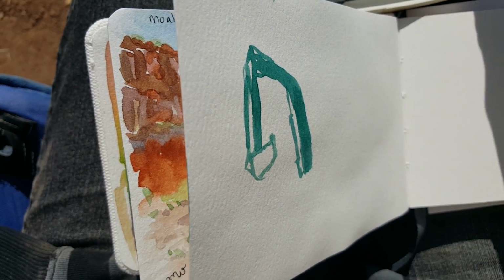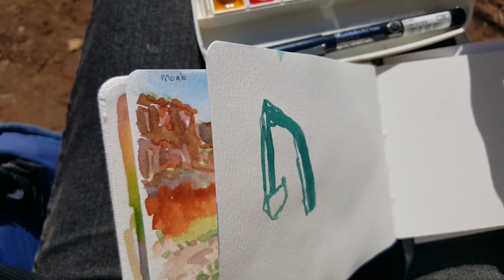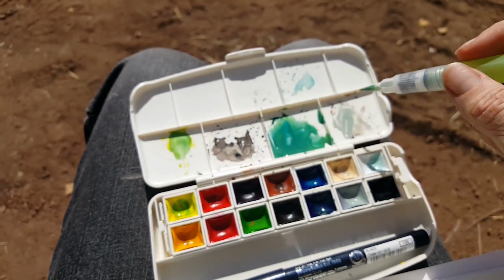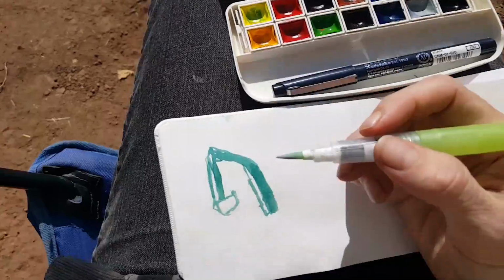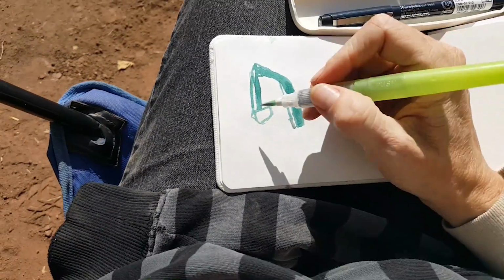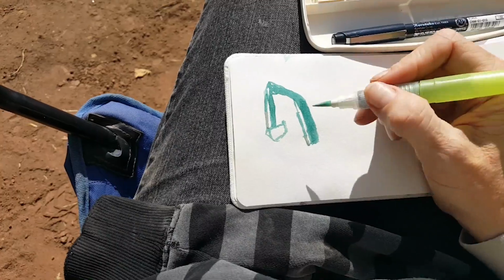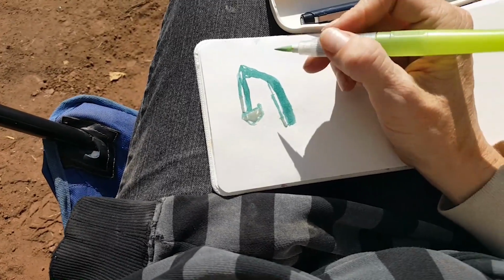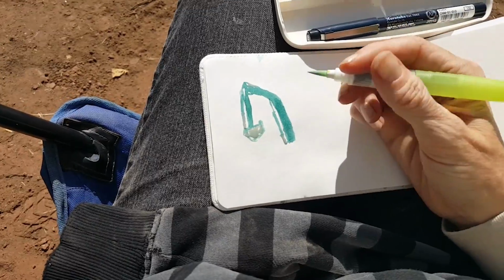Alright, I want a little bit of gray. Why did I want gray? I don't remember now. Oh yeah, I remember. Whoops, sorry. Not very good at this moving object stuff. That's gray. All of this is gray. Some hydraulics up there that are gray.